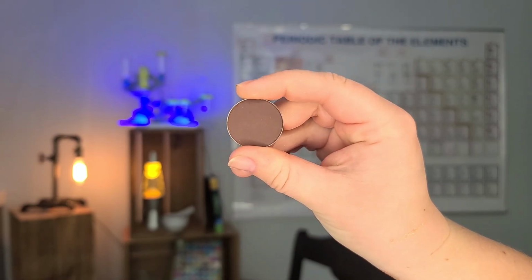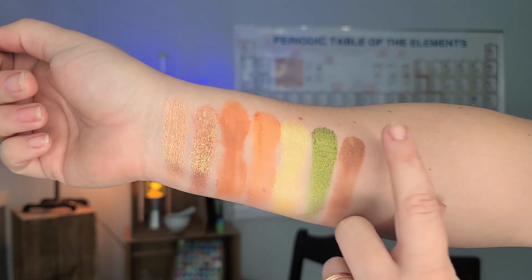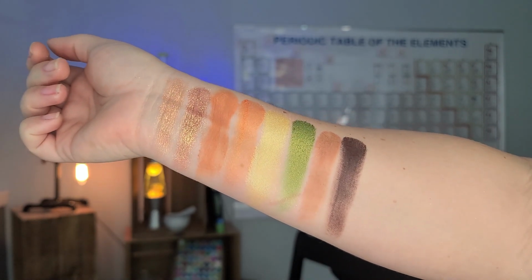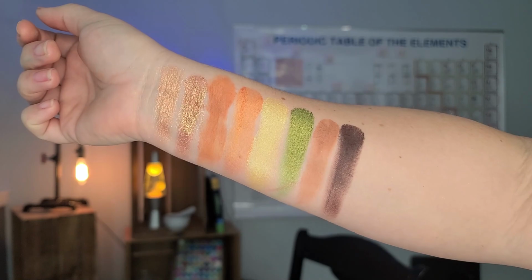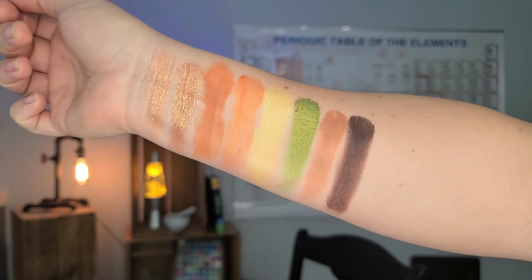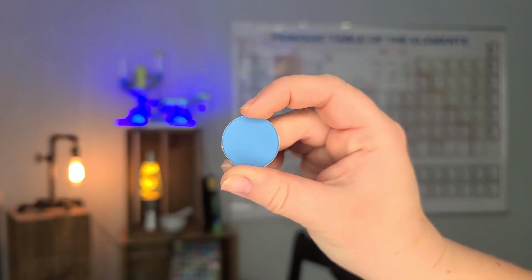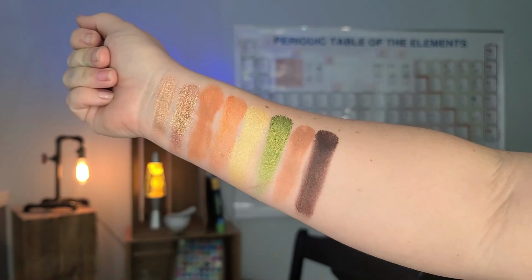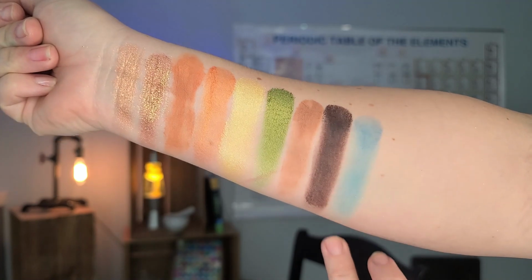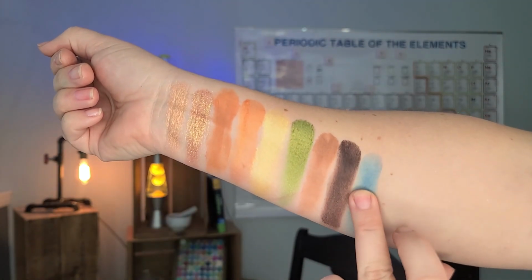Again, taking in a throwback, this is Makeup Geek's Aphrodite, and this is a matte plum brown shade. This is the shadow that I would use to deepen up the crease. It's the color of dirt, mud after it rains, so it's really, really beautiful. Lastly, followed up by Sydney Grace's Oasis. I think this is just a really beautiful blue that is like a pop of color. I wanted that to be featured in my shadow palette.